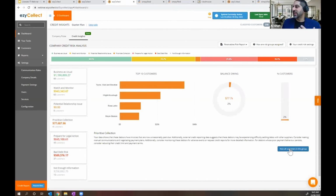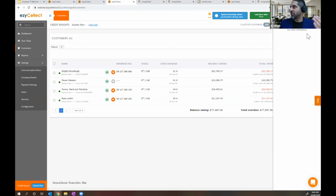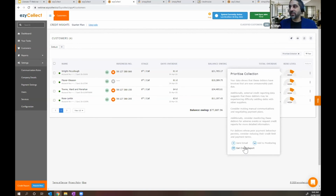And I can then do things from here. I can say view all customers in this group, and I can say, okay, I want to monitor those customers. Monitoring is going to give you alerts whenever those customers have any adverse actions like court defaults, or a director has left, or a director has been sued, or anything that comes from the Securities Commission, both ASIC as well as the New Zealand Securities Commission. We're able to provide those alerts through our partnership with Dun & Bradstreet, and your alerts will come right here in the app. So you'll know someone had a low, medium, or high risk, what's happened. You can then go from here and actually order credit reports on your existing customers.